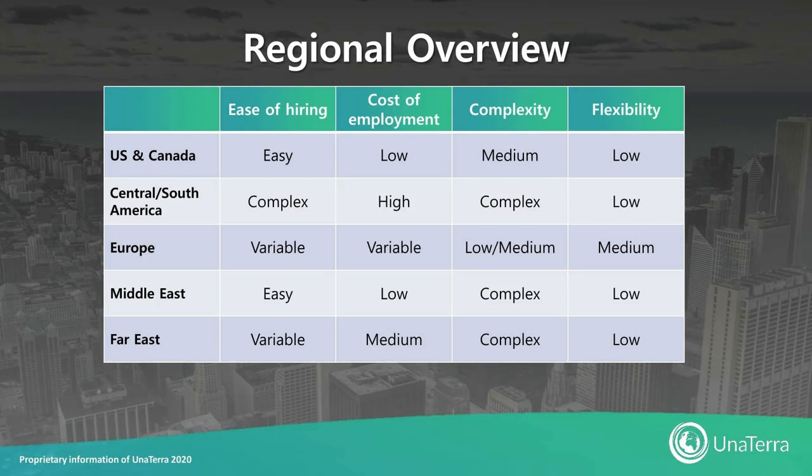Cost of employment is variable. Social costs are actually quite high, but additional costs are relatively minimal because social costs capture a lot of, for example, pension savings that employees and employers are required to contribute towards, unemployment insurance and so on, which are often covered by social costs. So the social costs are relatively high, but the costs beyond that tend to be relatively minimal.